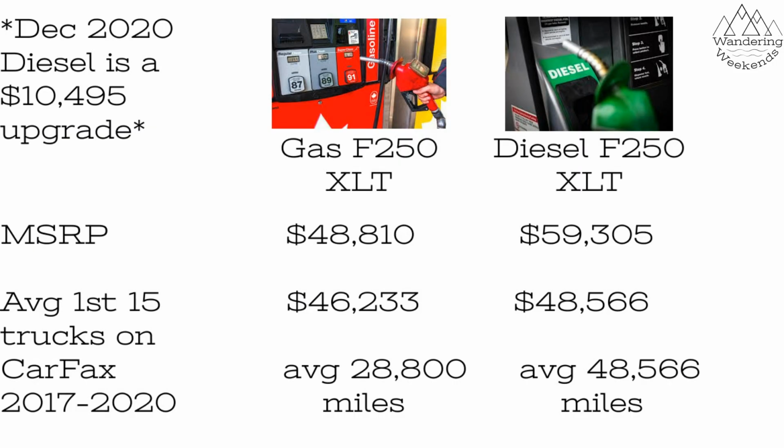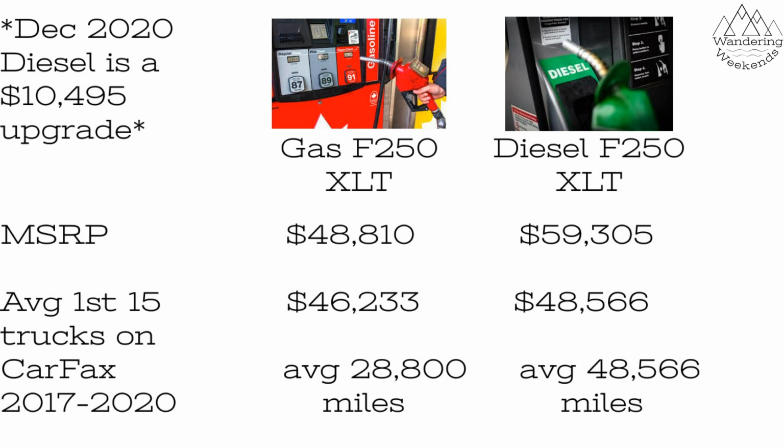You see here on the slide, MSRP. I went to build each of these trucks on Ford.com, and so they're exactly the same MSRP minus the diesel upgrade. 48,810 for the gasser, 59,305 for the diesel. The average on the first 15 trucks on Carfax, this is where this slide gets a little bit weird. 46,233 for the gasser. That's only a couple grand difference from the MSRP, and 48,566 for the diesel. It's almost $10,000 difference for the diesel, right? Well, here's the kicker. The average gassers only had 28,000 miles on them, and the average diesels had almost twice that at 48,000 miles. So these numbers don't mean anything. The only thing we can take from this is the diesel guys are using their trucks more. We can't really get anything out of that data.